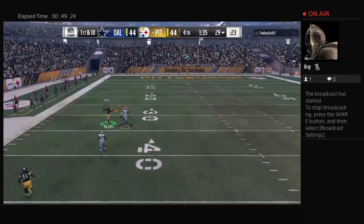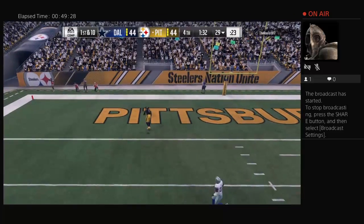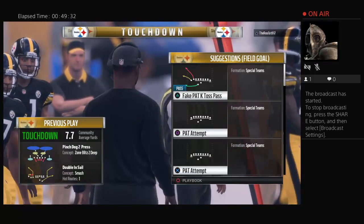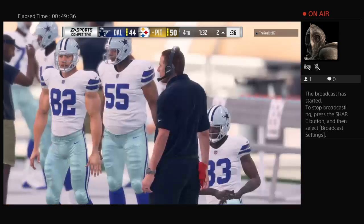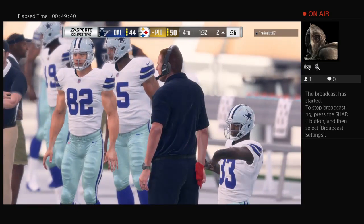Going deep here for Bryant. It's caught inside the 25. And he's going to take it in for a Steeler touchdown. Martavis Bryant, 71 yards. And the Steelers are going to take the lead.